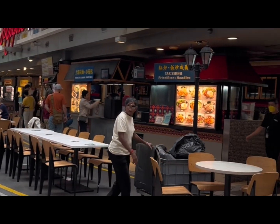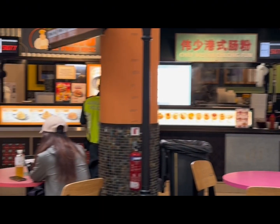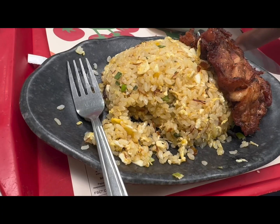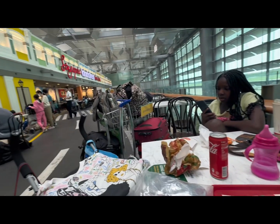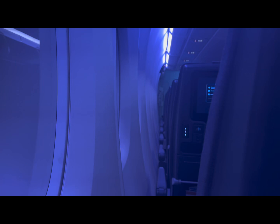The food street is located a level up from the main concourse area. Once you reach the top of the escalators, you are faced with a bank of menus from the various food stalls. Once you've made your selection, you have to head back and pay. So you pay first after you choose, and then you go back once they call out your number. As for me, I ordered my favorite, which is fried rice and some roast pork, and my gang ordered Burger King. So yes, I enjoyed my meal. Sorry guys, I didn't get much content. I was so exhausted, ended up having a nap, and then we woke up to catch our next flight, which is Singapore to Australia. So come with us and enjoy the vlog.